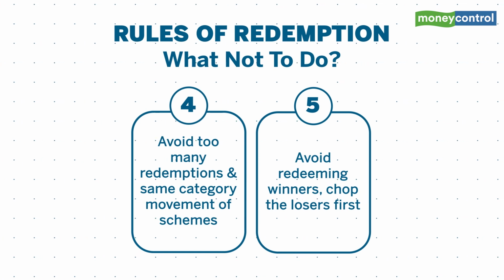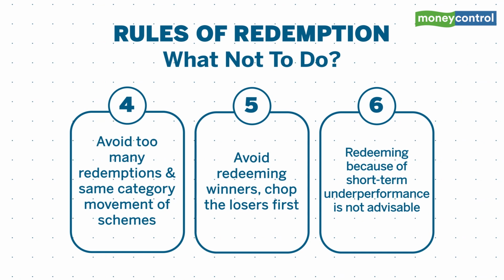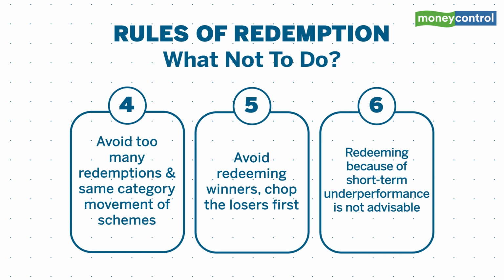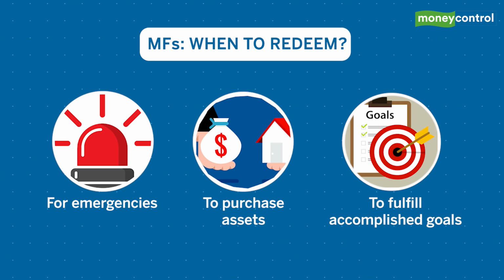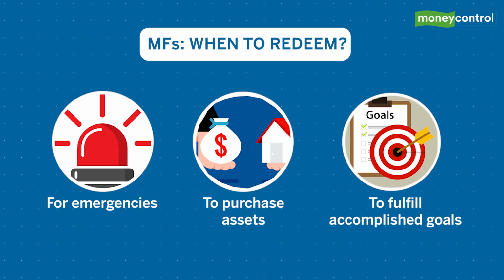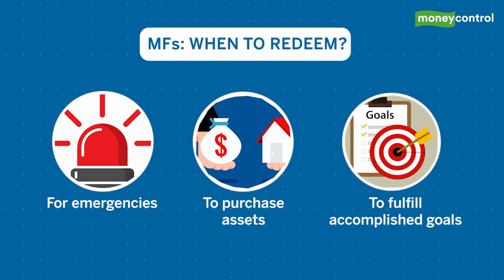Chop the losers first. And here too, care should be taken to ensure that underperformance is not judged on a short-term basis, because redeeming due to short-term underperformance is not advisable. Besides rebalancing, the other situations under which redemption should be considered can be emergencies or an opportunity to purchase assets or when the desired goals have been accomplished.